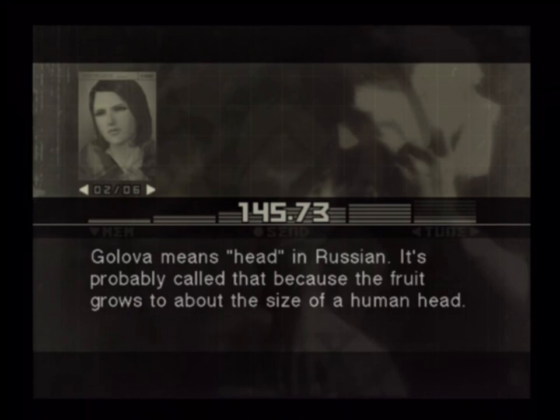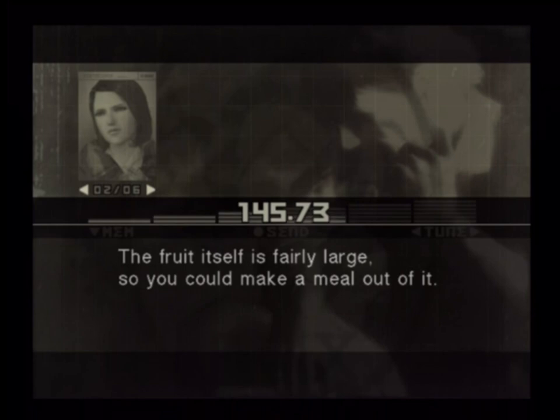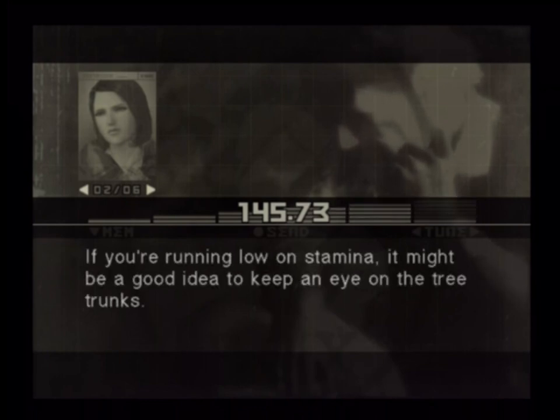Golova means head in Russian. It's probably called that because the fruit grows to about the size of a human head. It's supposedly pretty good to eat with a uniquely sweet flavor. The fruit itself is fairly large, so you can make a meal out of it. Golovas grow directly off the trunk of the tree. If you're running low on stamina, it might be a good idea to keep an eye on the tree trunks.